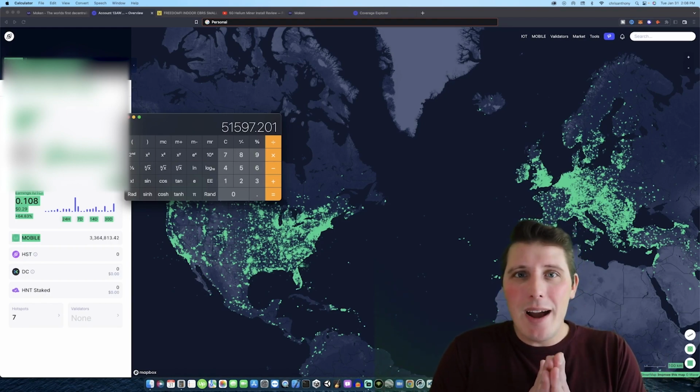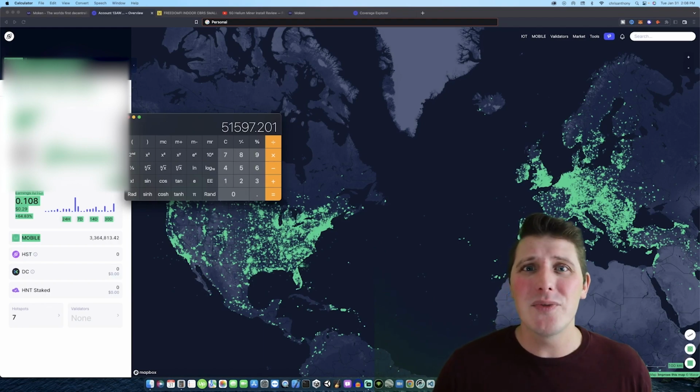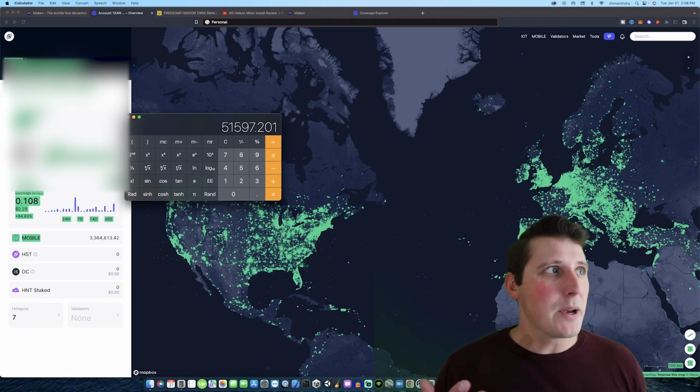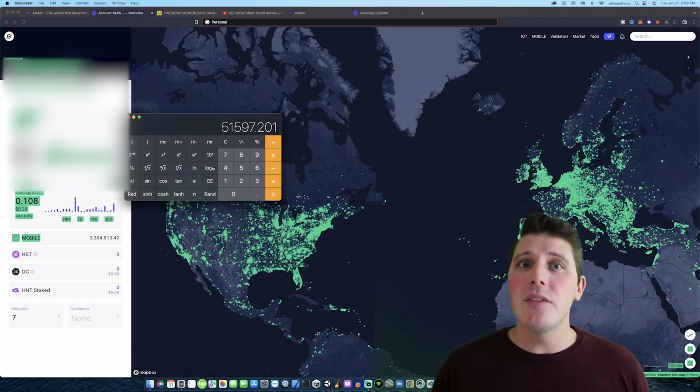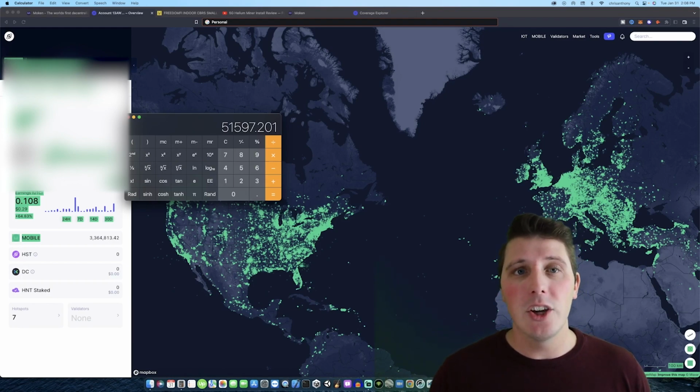And of course, we do have Helium's cellular service that's going to be coming out later this year, and it's going to be so cheap, $5 for 1 gig of data per month. It's insane, so affordable. So I think we're gonna see huge things coming from Helium Mobile, especially the 5G side. And then in the future, we're gonna see a huge spike in the Helium token. Once again, not investment advice, but for me, that's where I see it going in the future.